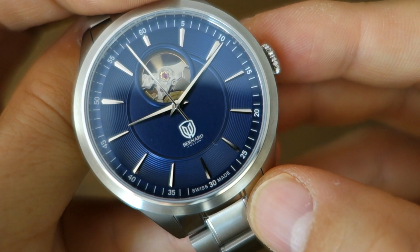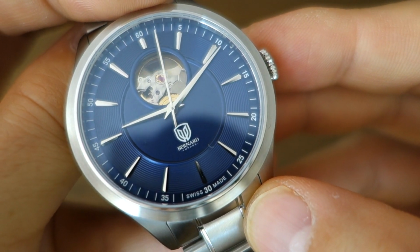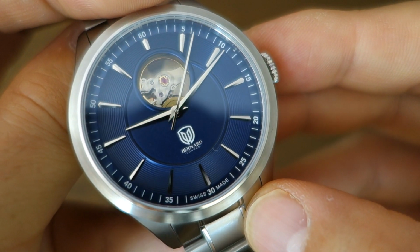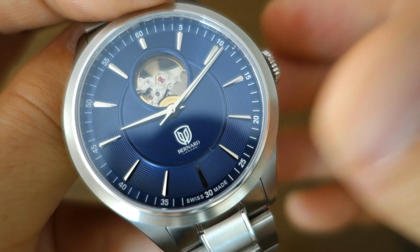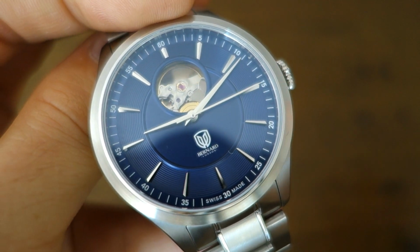And I think the numbers on the chapter ring, the 5, 10, 15 minutes, I'm not sure whether I like them there. It's probably a bit distracting, and I think the details are definitely superfluous. You don't really need numbers like that on this watch, I think. Okay, so that's just my subjective opinion on this piece.